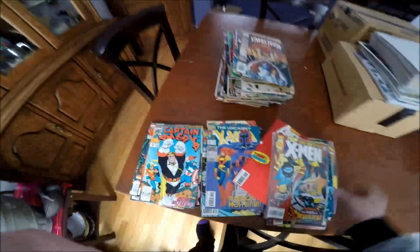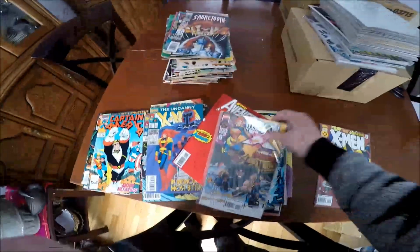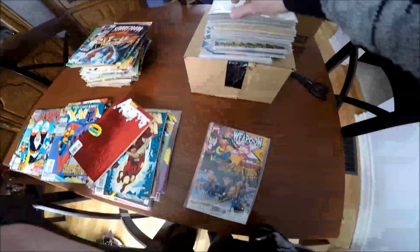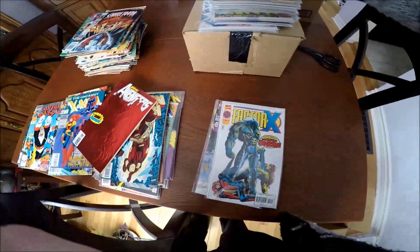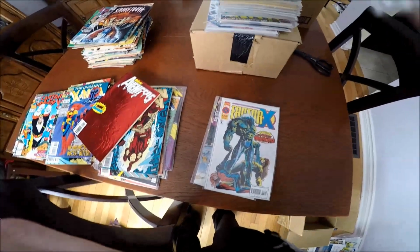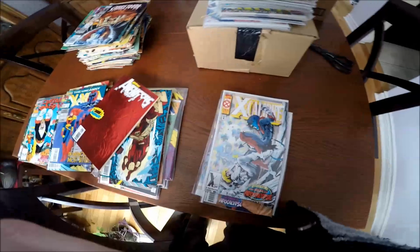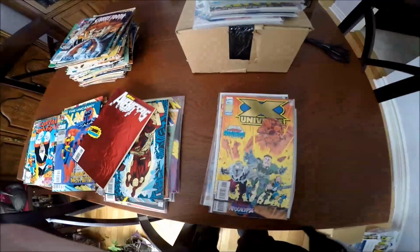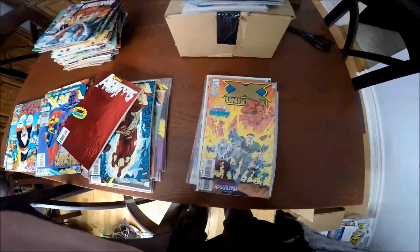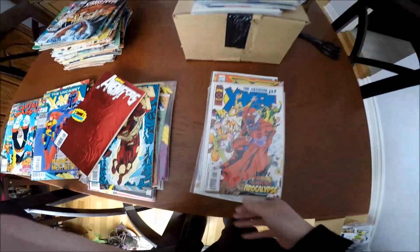There we go, everything's out of the box now. That's from the Age of Apocalypse, Amazing X-Men, Weapon X, Factor X. I really love this storyline. It was amazing at the time. Generation Next, Excalibur, X-Universe, Gambit and the Externals, Astonishing X-Men.